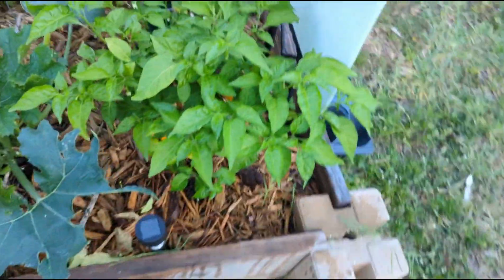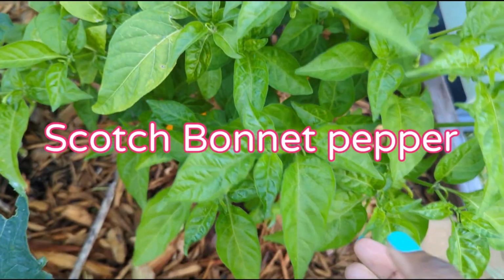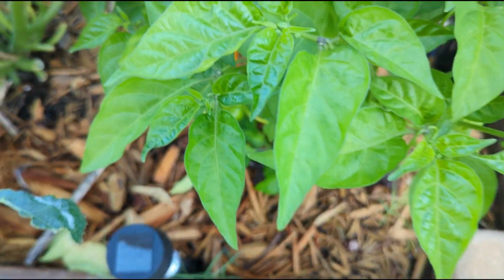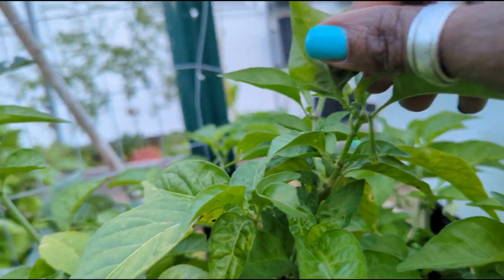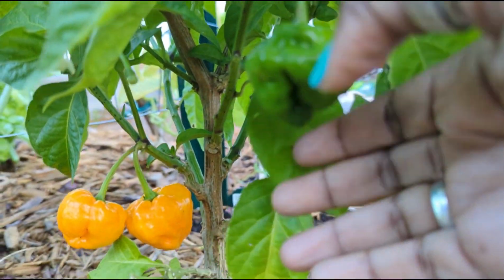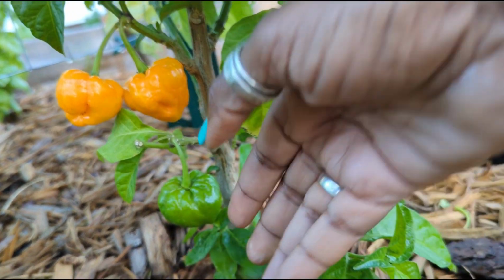So let's get started. All right, let's check out my Scotch bonnet. Remember back in February, this was a Scotch bonnet that I actually overwintered. And back in February, I went through and I pruned every branch because I think there was only one Scotch bonnet at the time. And as you can see now, it is completely loaded with blossoms on the top, and at the bottom, it has a whole bunch of really large Scotch bonnets. Look at that, guys. This one is really a wonderful tree.